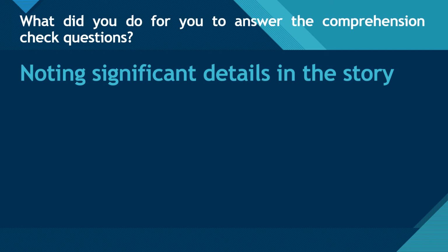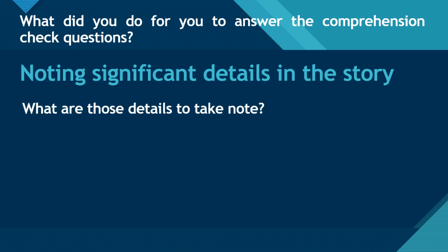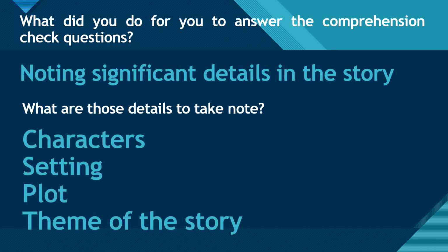this one, the noting of significant details in the story. So you need to take note of those significant details in the story. So what are those details to take note? What do you think? Okay, those are characters, setting, plot, theme of the story.